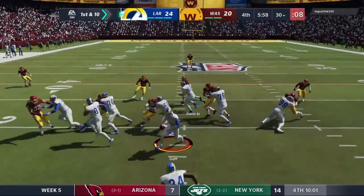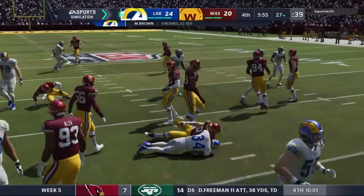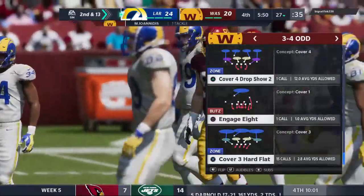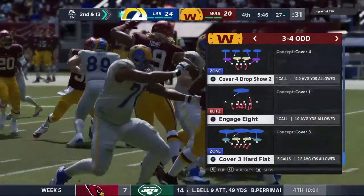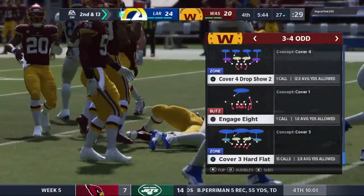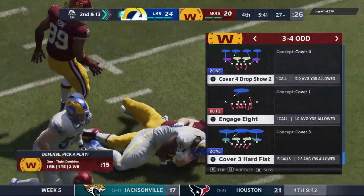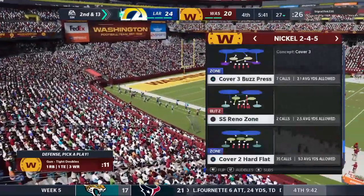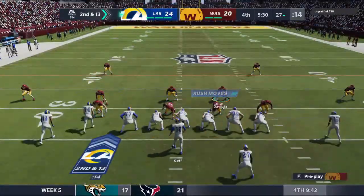You're taking charge. They'll run on first down. It's Brown, and they take him down, losing yardage back at the 27. The tackle for loss goes to Matthew Ioannidis. Really nice play. 13 yards remaining on second down.